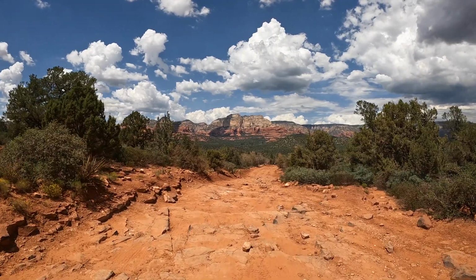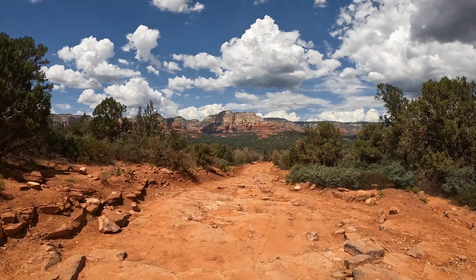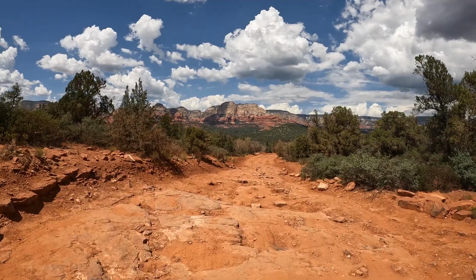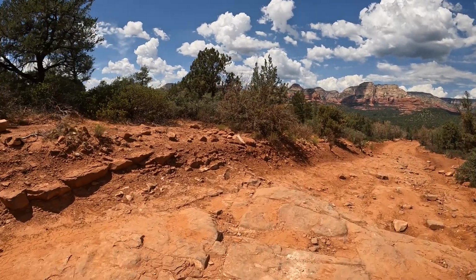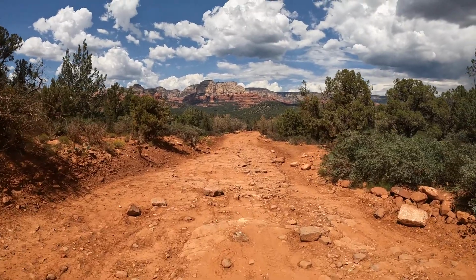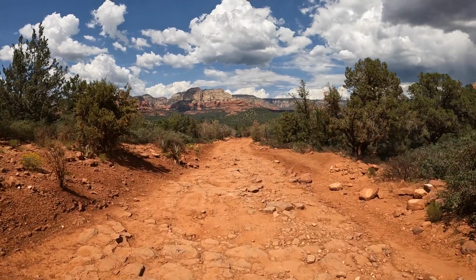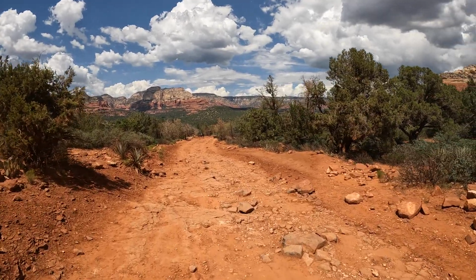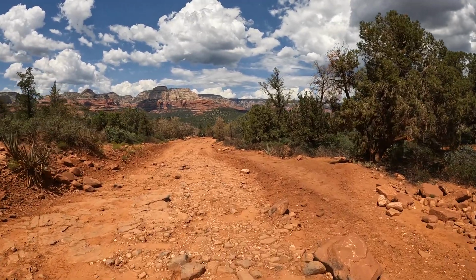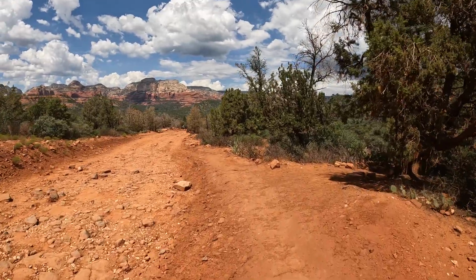Just an incredible view here. The canyon, the cliffs, the mountains. A lot of cactus. Another desert brush. Now you'll see there's no saguaro cactus like there is around Phoenix here in Sedona. The elevation is too high for them to grow. I think we're at like a 4,500 foot above sea level elevation.